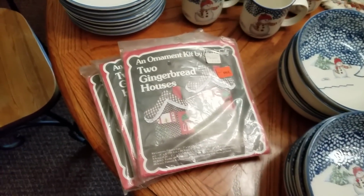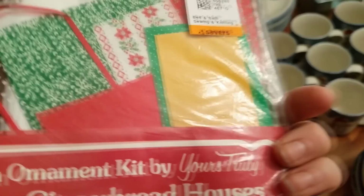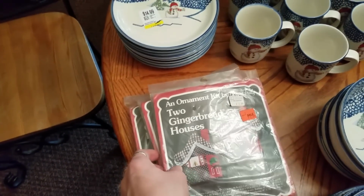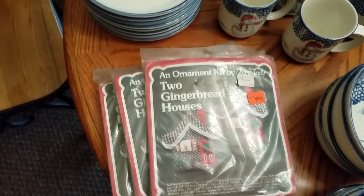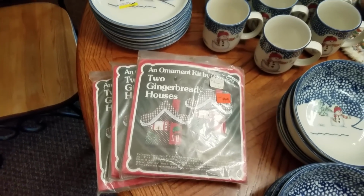I did get these vintage, it says an ornament kit. They're little gingerbread houses with the vintage fabric. I don't know if there's a date on here. 1981, yes, it's definitely vintage. $1 a piece, 3 exact ones, which makes it nice for listing. I'm guessing these will go on eBay for probably $8.99 to $9.99 each. Quantity 3, that's quick listing. So yeah, those will go on eBay.